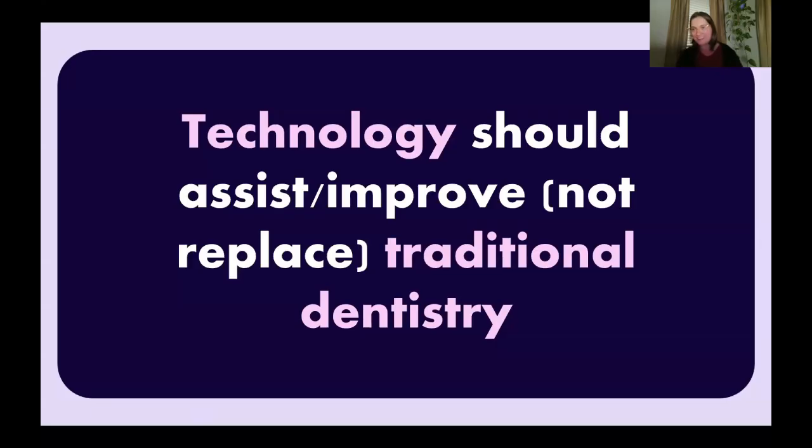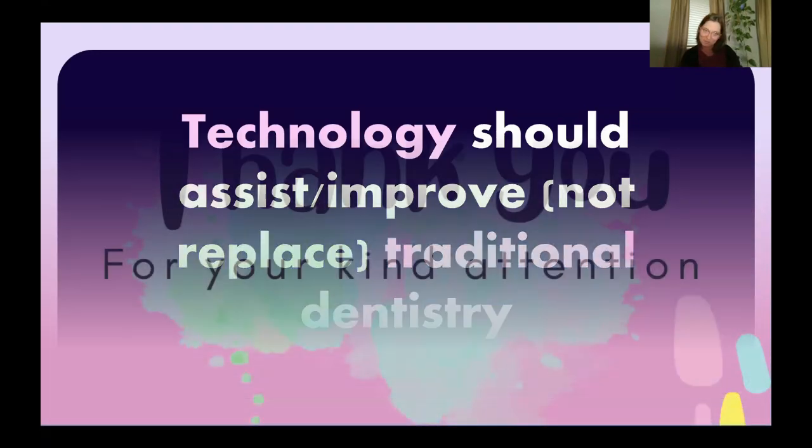And so to kind of summarize, we have a lot of digital options. We can digitally survey and design. We can cast, we can mill, we can print. But technology doesn't replace our traditional dentistry. It's helping make things easier and hopefully finding a way for it to work in your practice. So all the foundational principles are still there. The alloys are the same. The principles are the same. Support, stability, and retention are always the same. But now we have different ways to do things.